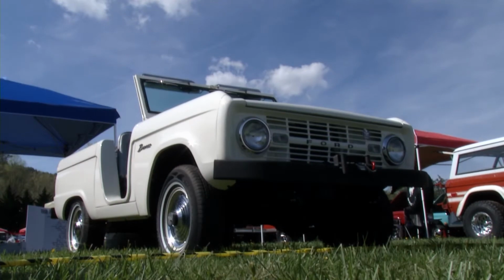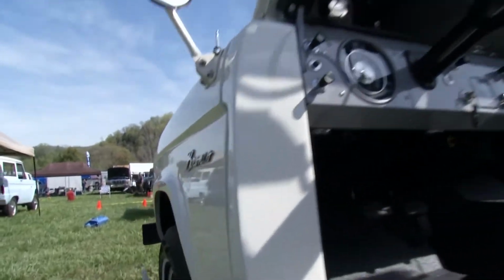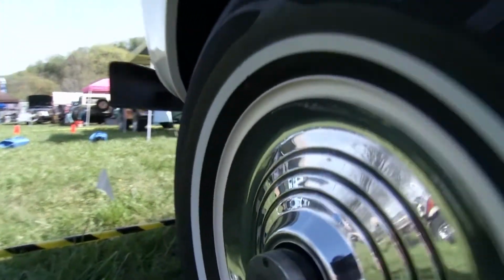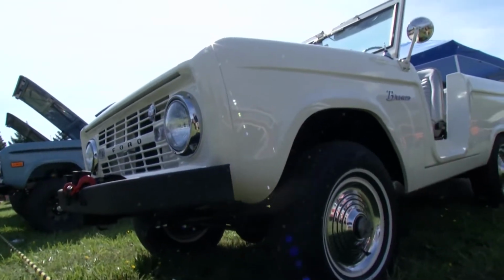There were three versions offered when the Bronco was introduced in 1966. The Roadster, which was a bare bones, no frills model. It didn't come with a top, often just had two seats in it, fiberglass door inserts, so it didn't have hard doors on it. It was like a Jeep CJ5, and that was used probably by a lot of agricultural type uses.